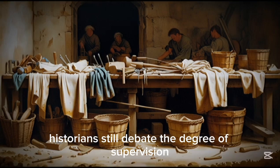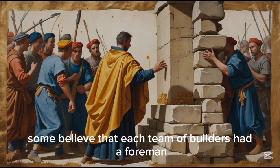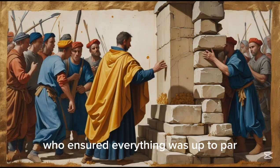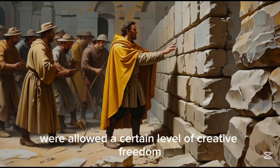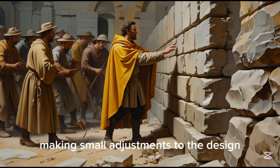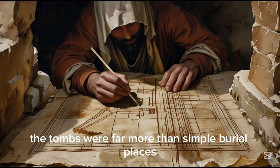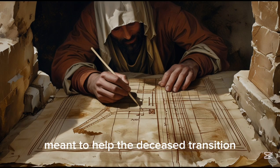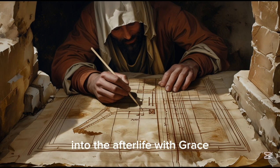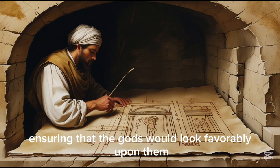Historians still debate the degree of supervision and direction the workers received. Some believe that each team of builders had a foreman who ensured everything was up to par, while others speculate that the workers were allowed a certain level of creative freedom, making small adjustments to the design as they went along. Whatever the case, the tombs were far more than simple burial places. They were intricately designed spaces meant to help the deceased transition into the afterlife with grace, ensuring that the gods would look favorably upon them.